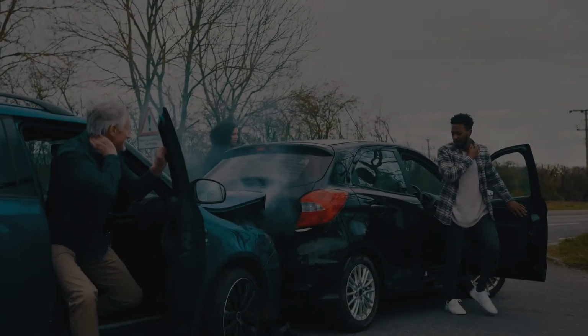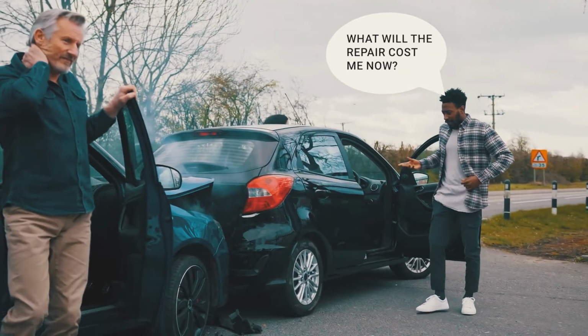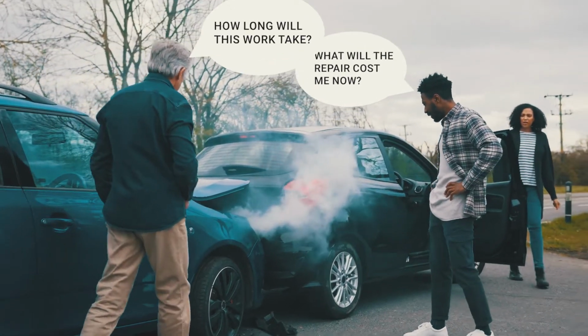You've had an accident. It can be a very stressful time. What costs are you likely to be looking at when you get it repaired? How long is the work going to take? Will you need to take time off work?